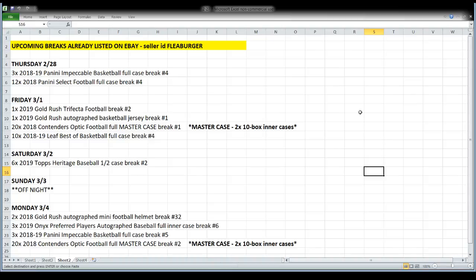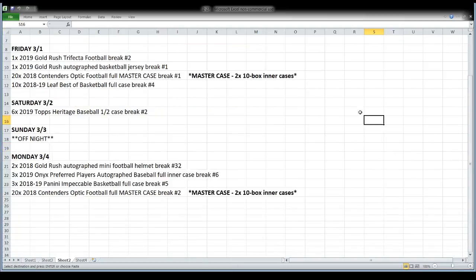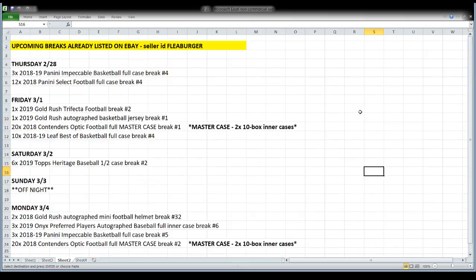Our upcoming breaks: tomorrow night, Impeccable Basketball and Select Football. On Friday, a Gold Rush Trifecta football box, which is 3 autographed memorabilia items in it, as well as a Gold Rush autographed basketball jersey. Our first break of Contenders Optic Football, which is a Friday release. We're going to plow right in with a full Master case break. That's right, all 20 boxes at once. Woohoo! Leaf Best of Basketball, we'll bust into that again Friday night too.